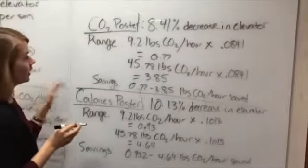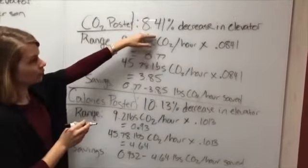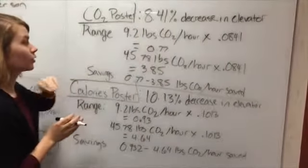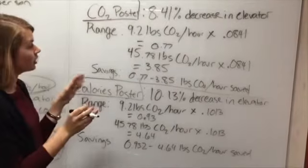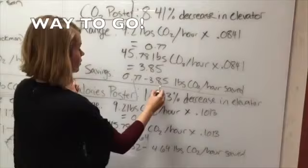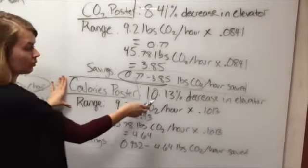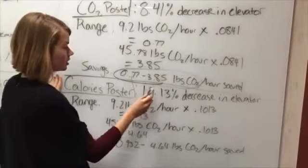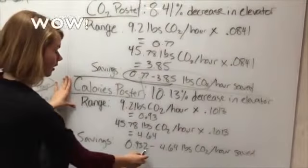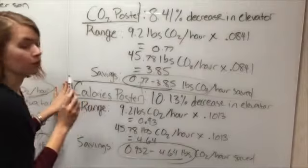Our post-observation data has our carbon dioxide poster at an 8.41% decrease in elevator usage. And if we apply that percentage to our upper and lower bounds from pre-observation, we saved 0.77 to 3.85 pounds of CO2 per hour. And our calories poster had a 10.13% decrease in elevator usage. If we apply that to our upper and lower bounds of pre-observation, we saved 0.932 to 4.64 pounds of CO2 per hour.